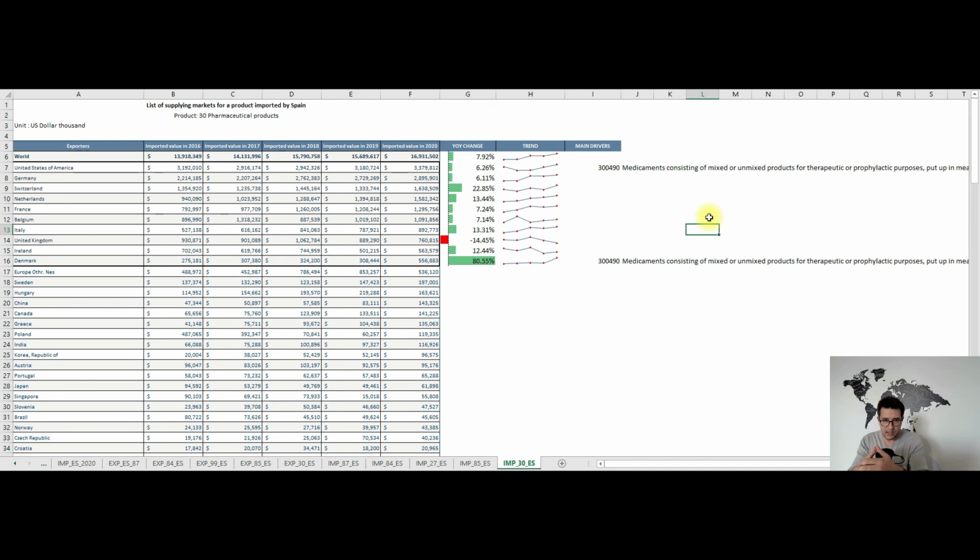Relative to the year-on-year changes, except with the United Kingdom, from which Spain imported almost 15% less in 2020, with the rest of the trading partners, there were big positive changes ranging from 6% to almost 81%, as in the case with Denmark here. But still, the absolute values with Denmark are much, much lower if we compare with the top 3 ones. As for the main drivers, both for the United States and Switzerland, HS code 300490 represents the main imported product.